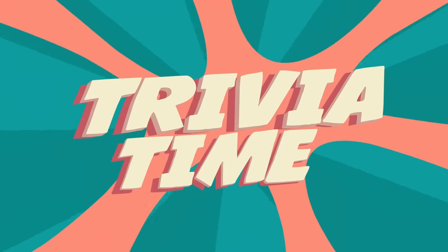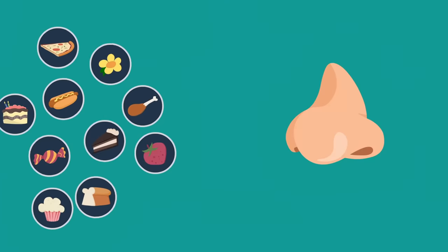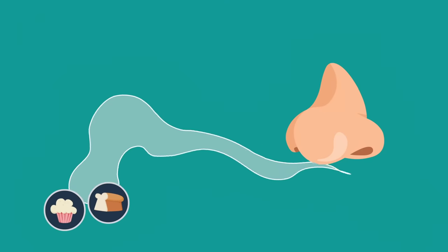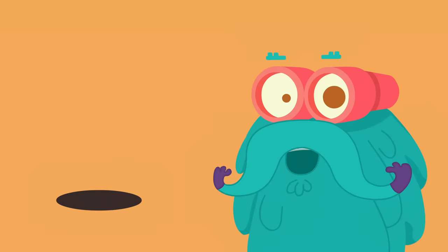Trivia time! Did you know that snakes hear from their jawbones? And 80% of what humans experience as taste is actually smell. Now I need to go back to that hole to find out something more for you. So this is me zooming out.